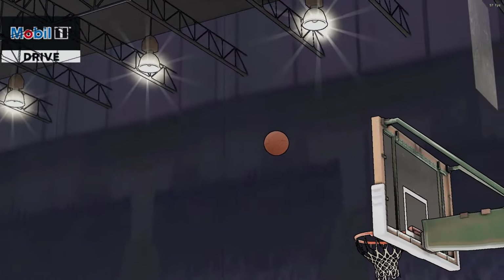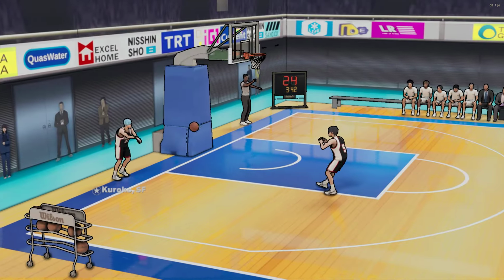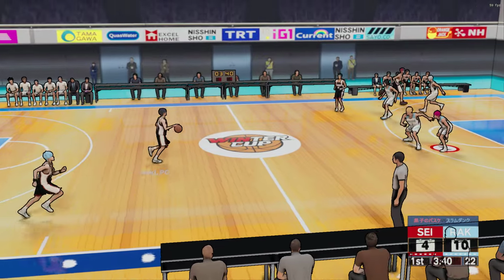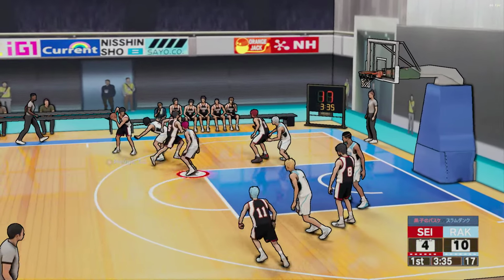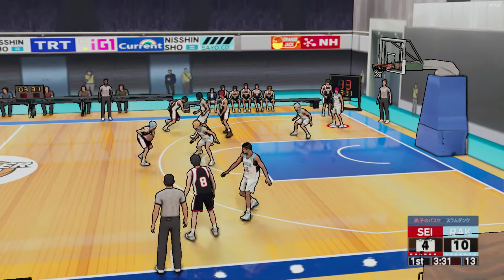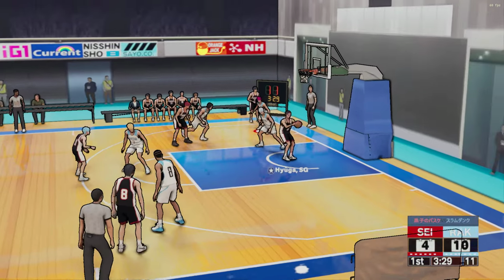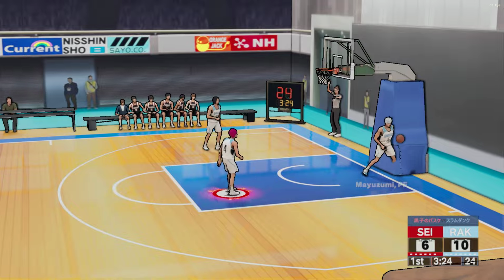And that's what you like to see right there. A solid move to give himself some room and take it inside. And that outstanding drive and finish brought to you by Mobile One. And it's finishes like that which have helped him build this lead here in the first half. Inside. Now on the scoring column with that bucket. 1 for 2 this game.